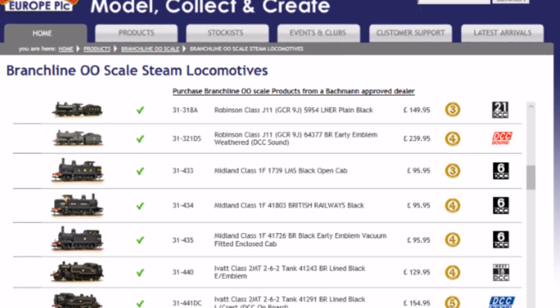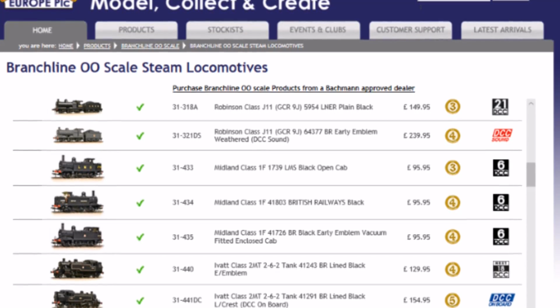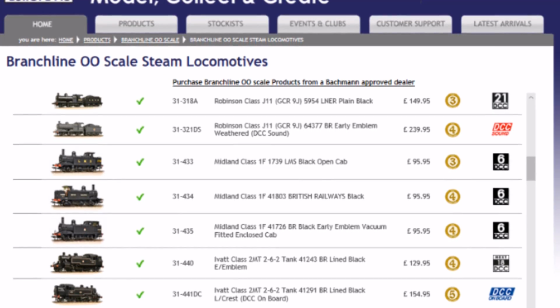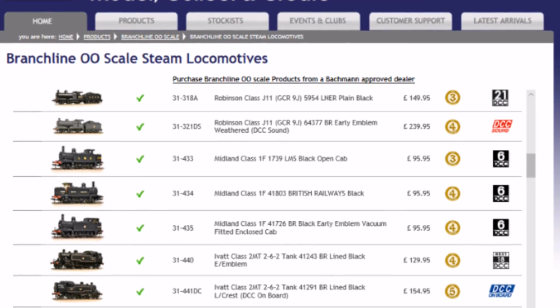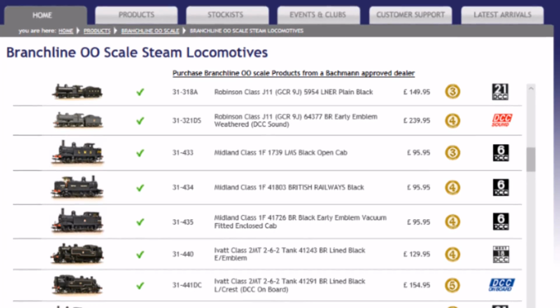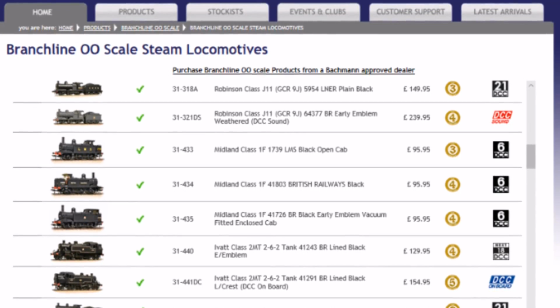But again, we've seen this in a number of trades. I saw it some years ago with clothing in the equestrian trade, where the manufacturers only produced what they'd taken orders for, and that restricts the potential market. The manufacturers and the retailers are happy. They said 500, they've sold 500.